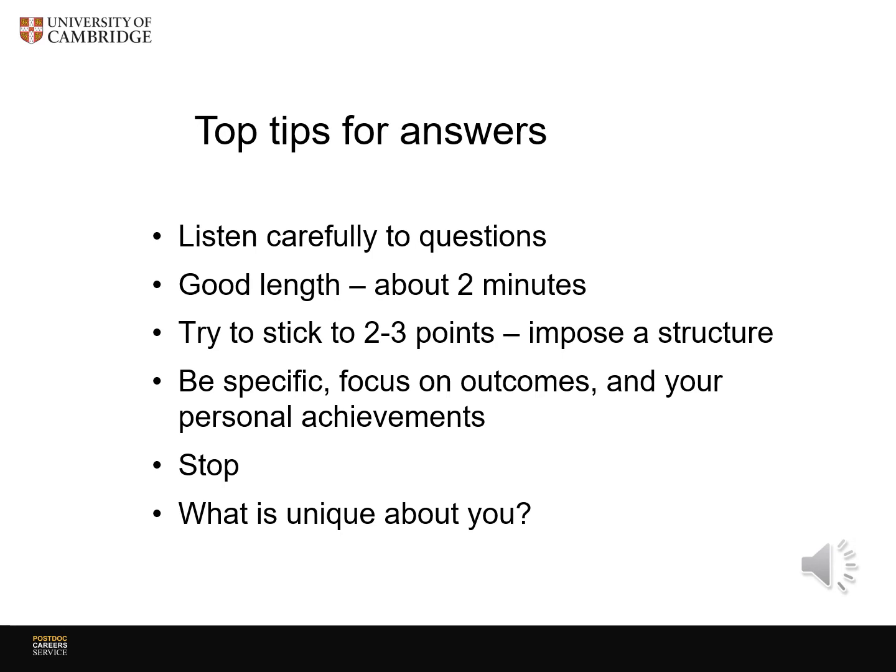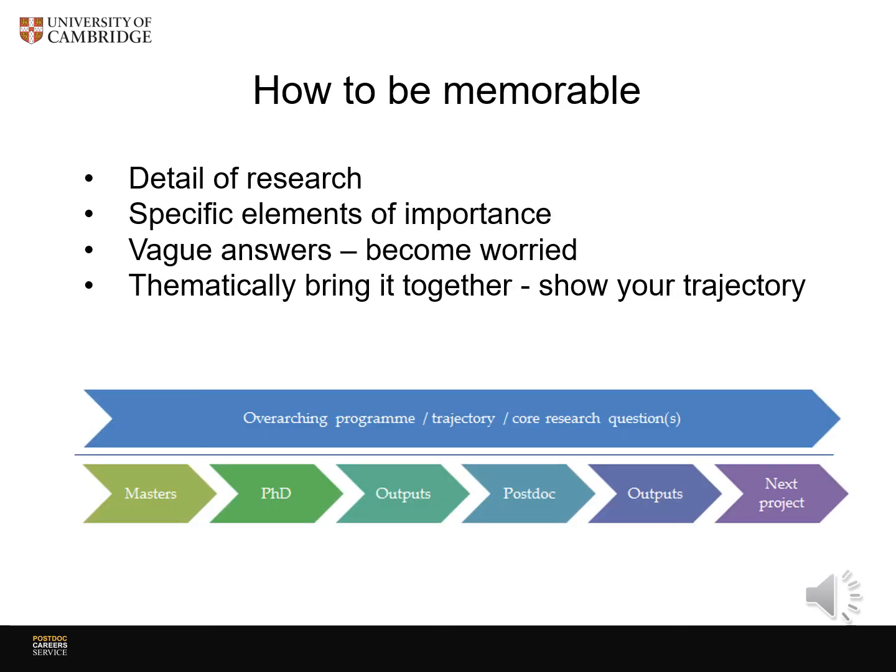Always think about what is unique to you and try to bring this across. So how can you be memorable? It's giving the detail of what your actual research and teaching and other experiences look like. Unstitch the key experience and look for those very specific moments of importance. If you give enough concrete detail for them to refer back to, and not just an overall impression, they'll see you as a unique candidate. So the detail communicates your competency. Of course, all that within the 2 minutes that we suggest for each answer. If you're just giving vague answers, they can become worried. You're also thematically bringing it all together and showing this trajectory toward independence as you've grown through your research career.